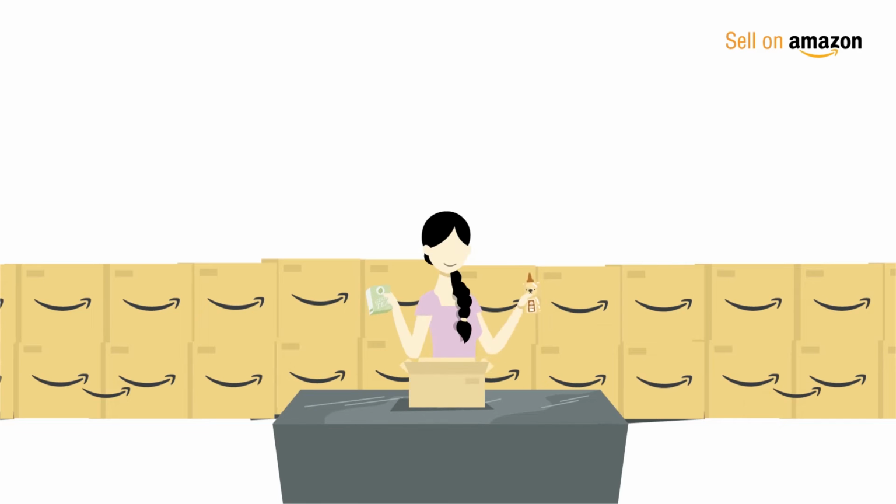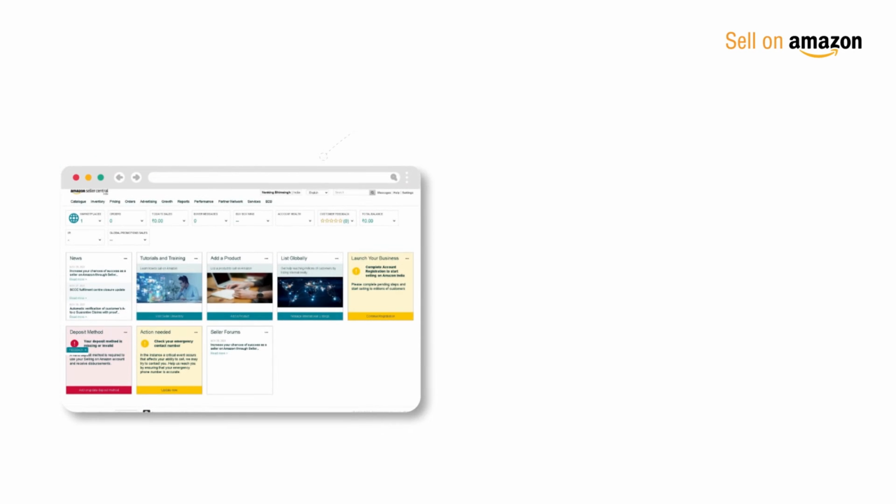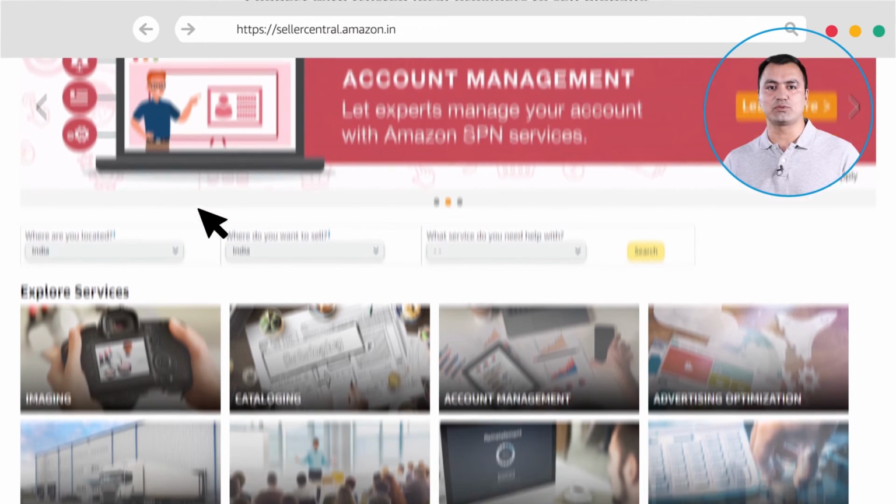Wondering how to get started with the SPN? The base requirement is for you to be a registered Amazon seller and have an active Seller Central account. From your Seller Central account, you can then visit the SPN website and select the service category you need. A list of different service providers will follow.